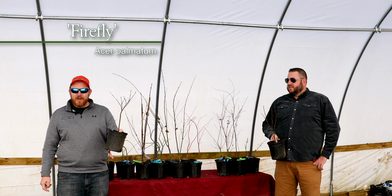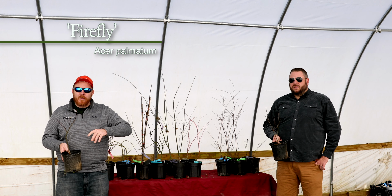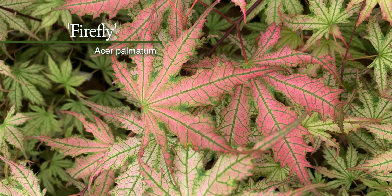But Firefly was one of those plants that is just outstanding. The purple color that this can give with the reticulation, with lime green and pink in there at the same time, it's over the top.